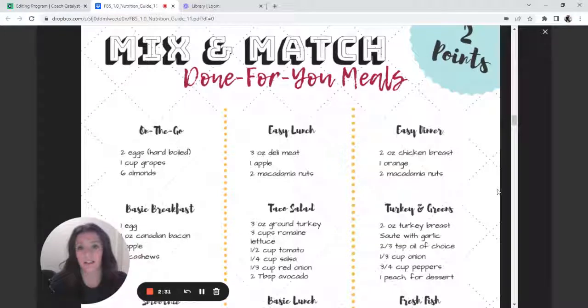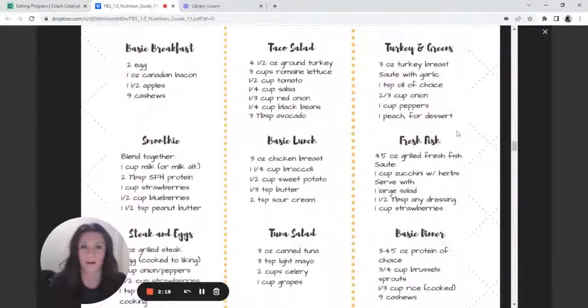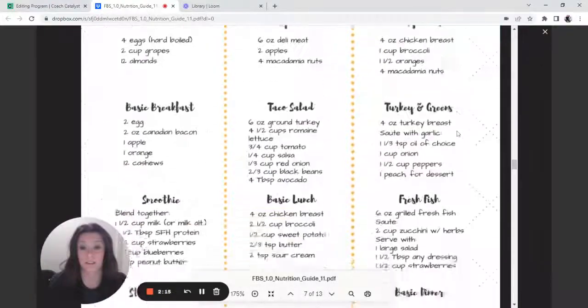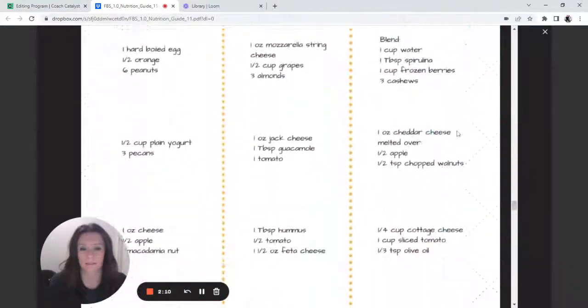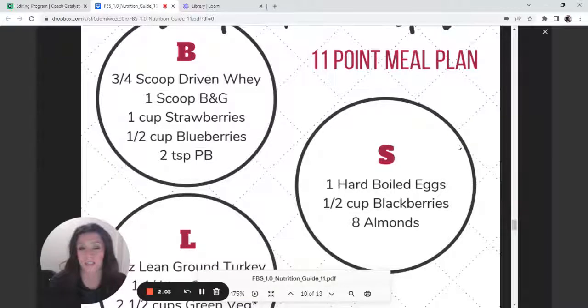What we then look at here is it gives you some ideas as far as snacks go. So how do you build your snacks? This gives you an example of a 2-point snack. As you come down, you'll have 3 points. In all of your point system package, you're going to see some examples of meals that are done for you, which is great. These go all the way up to 5 points. There are some 1-point snacks as well. But the idea here is that we want to keep it stupid simple. We don't want you to have to think about this, or make it more complicated than nutrition already is.